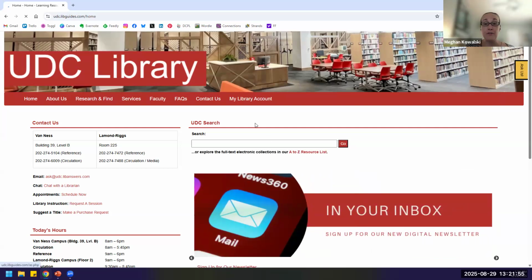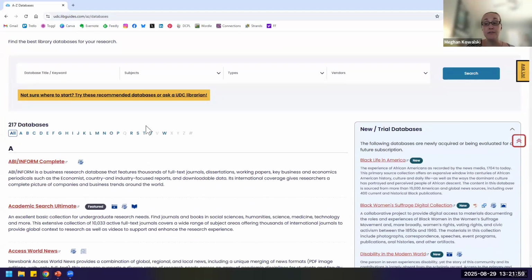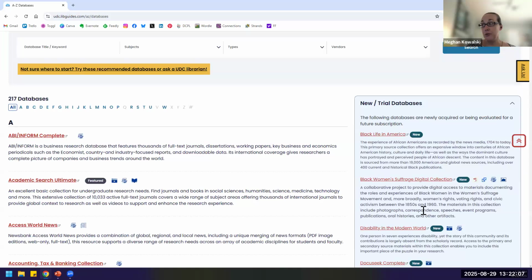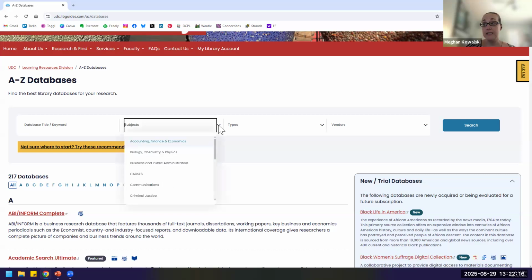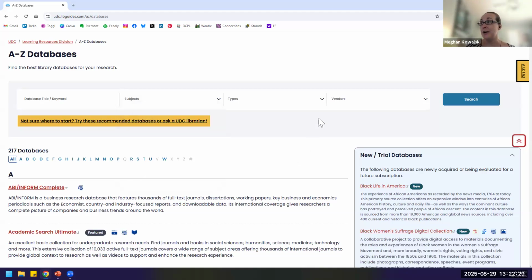Our A to Z list, however, is probably where you're going to spend most of the time on our website. This is where we list all of the databases we recommend or have paid for subscriptions to. And we highlight our new and trial databases at the top. If you're not sure where to start, click on this yellow link and it's our top 10 most popular or recommended databases. But we also have here the subject drop-down menu where you can narrow down the databases by specific subjects. So then you won't have to weed through all 200. You'll be able to figure out, okay, if I'm in the social and behavioral sciences, this is where I go.